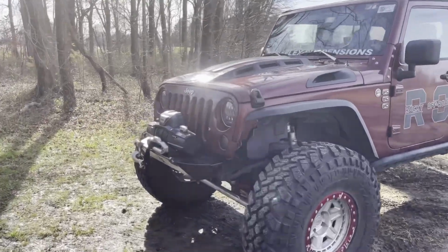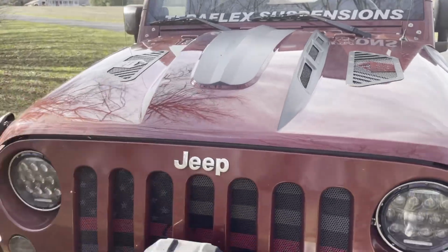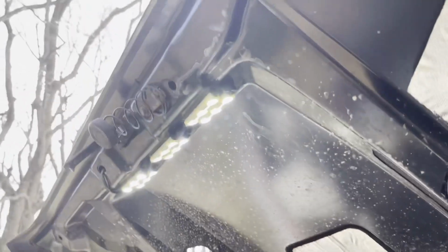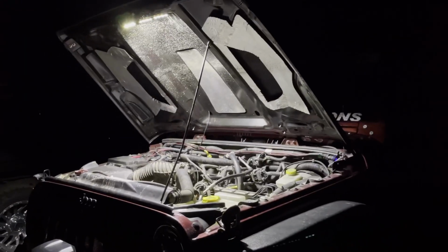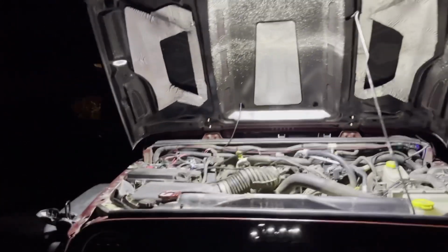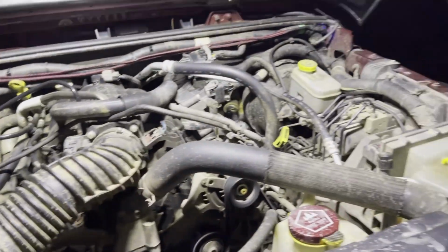The next mod is actually under the hood. Now, I don't have any good daytime clips of this product, so I'll insert this one, but it's the Hood Halo Rockin LED kit. It's super simple to install. You can run the switch anywhere, super bright, and I'll insert some clips at night right now so you guys can check it out. As you guys can see, super bright at night. It's super helpful if you have a problem on the trail or breakdown on the side of the road at night. This lights up your entire engine bay. Definitely one of my favorite mods, and it's only $50, so you can't really beat that.